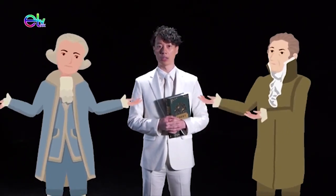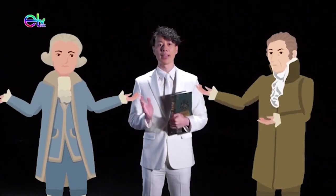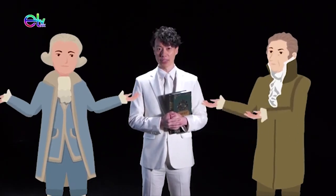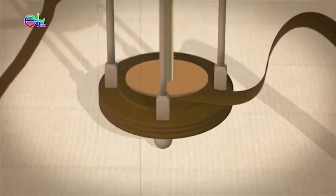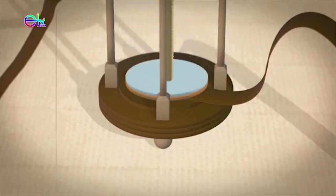Both scientists had acknowledged the same phenomenon, yet each had their own explanation. They each conducted their own experiment to support their theory, not conceding to the other. After 7 years of hard work researching the problem, Volta finally achieved a breakthrough. He placed a piece of paper or cloth soaked with salt water on top of a copper plate, further topped with a zinc plate.